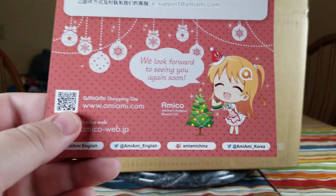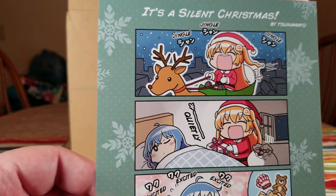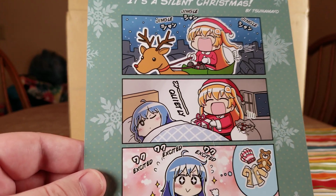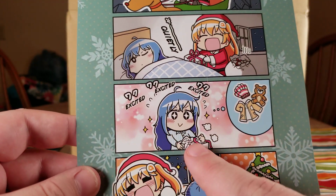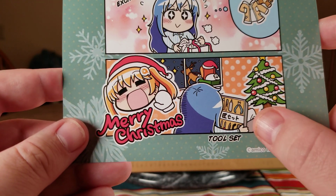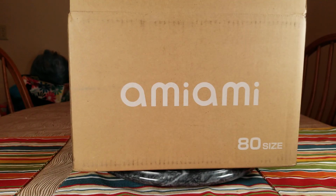a thank you card. We've got Amiko decorating a tree with a Christmas cake. And we've got the comic. So, it's a silent Christmas. Jingle, jingle, jingle. Quietly placing a present. But Liliko is awake. And Liliko is excited. She is excitedly ripping open the present, thinking it might be gloves or a teddy bear or a jacket. But it is a figure tool set. Merry Christmas! So yay. That's a cute little thank you card.